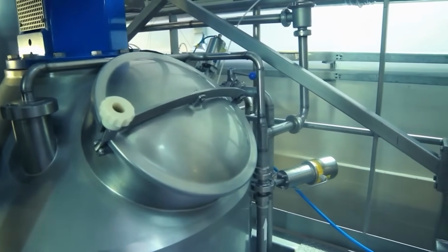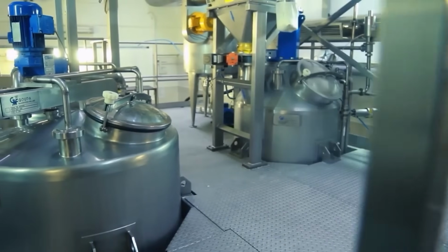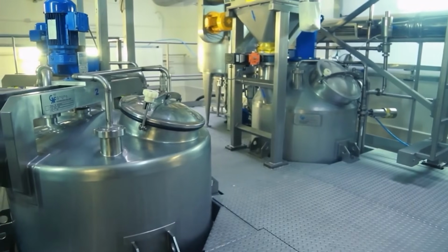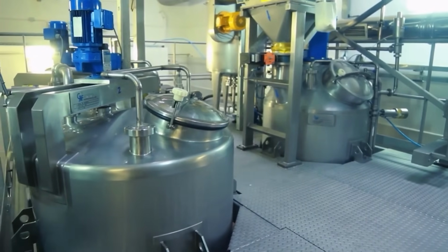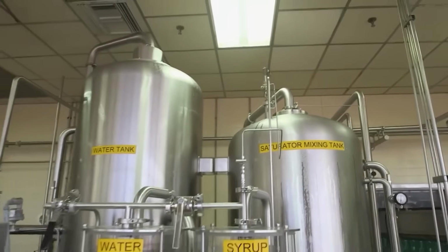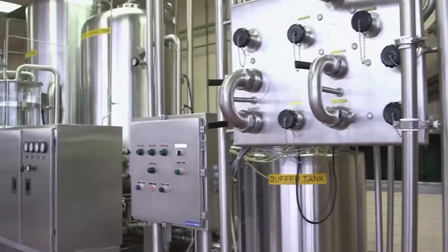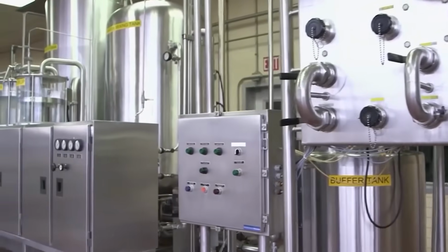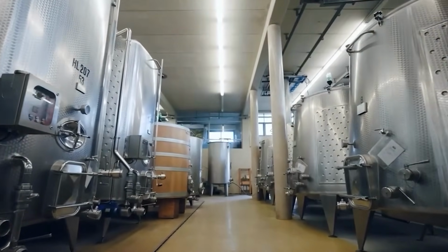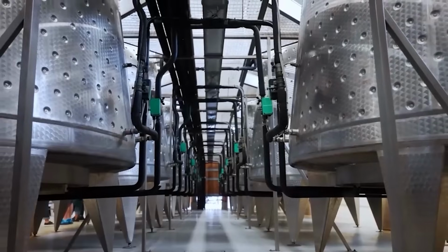Once the syrup is mixed, it undergoes a process called homogenization. This ensures that all the ingredients are evenly dispersed and that no separation occurs during storage. The syrup is then transferred to large storage tanks, where it is kept under strictly controlled conditions before being combined with purified water. These tanks are equipped with continuous mixing systems to prevent any settling or inconsistencies in the formula.